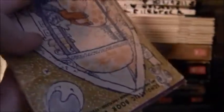I don't know if you can buy this anywhere. If you can, definitely do so. I highly doubt you can, because I've had this for at least 16 years maybe. Very good though, very cute.